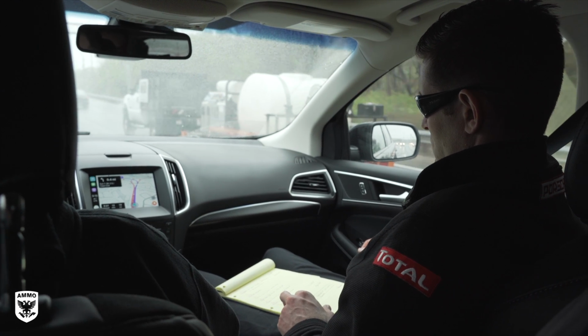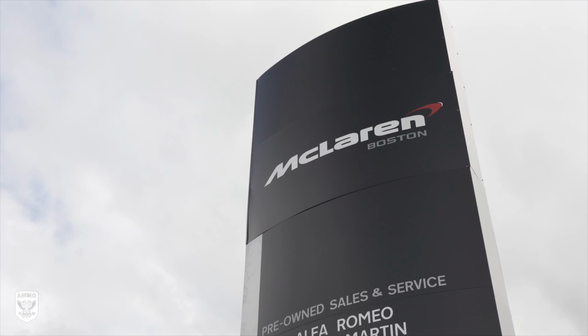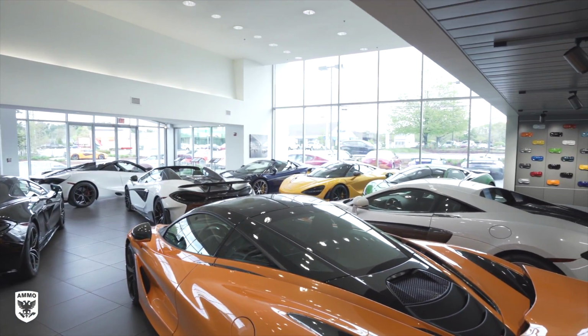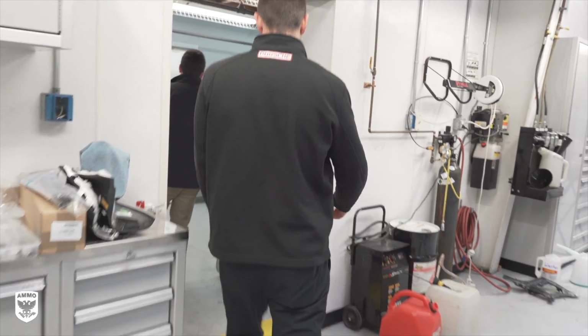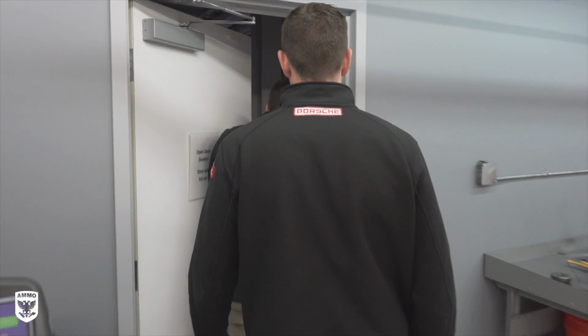After a 3.5-hour soggy trip to Norwell, Massachusetts, we arrived at McLaren Boston and met up with my longtime friend, Billy Richmond, head of service and parts. This dealership is a candy store for all things exotic, and after my quick tour of the showroom, Billy took us back to a secret room behind the service area to get a glimpse of the owner's latest acquisition.